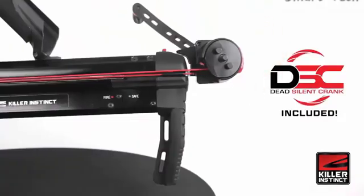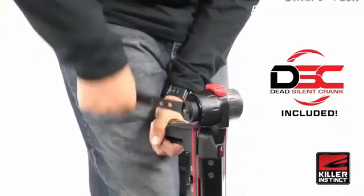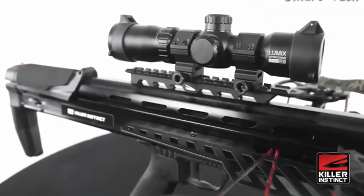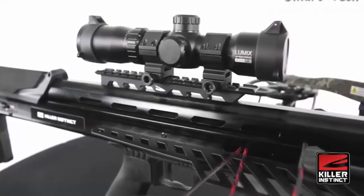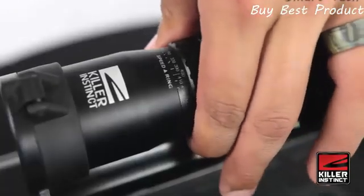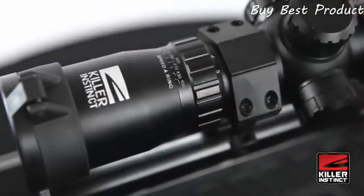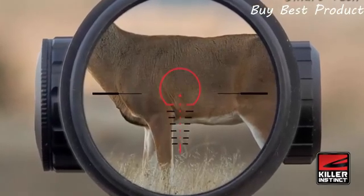This ambidextrous crank easily mounts on the back of the bow and cranks silently to efficiently cock the bow. Also included is a Lumix speed ring scope. This scope gives you the precision to instantly dial in the reticles out to 100 yards by matching it to the feet per second of the bow. It's made of quality glass to give you high definition clarity in low light conditions, and also has blue and red reticle illumination with multiple brightness settings.